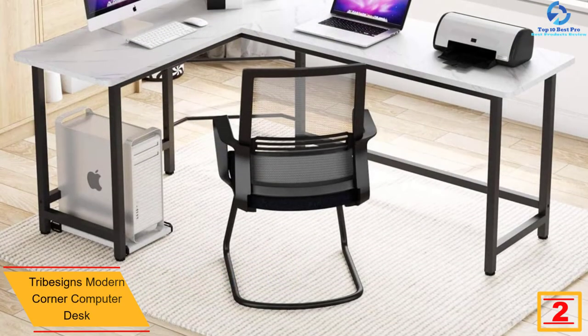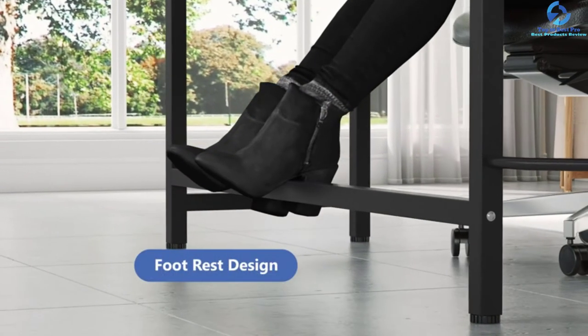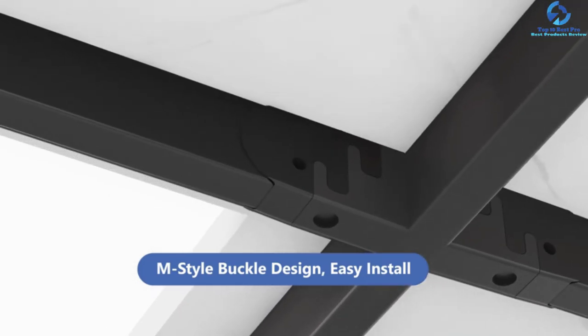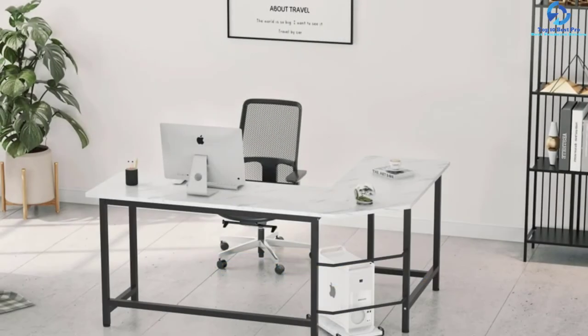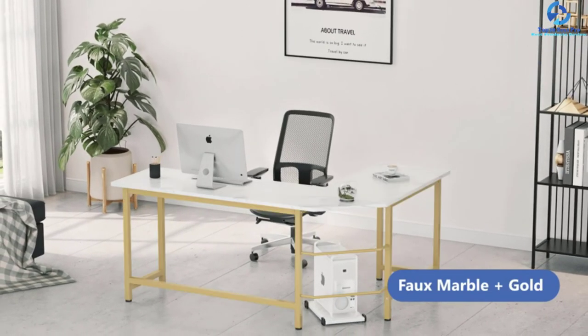The wide desktop allows you to have enough space to undertake all your work, including writing and computer work. It is easy to assemble as all the hardware is included in the pack, including the instructions on how to do it. The frame can provide sturdy support due to its rugged nature and mechanical buildup.